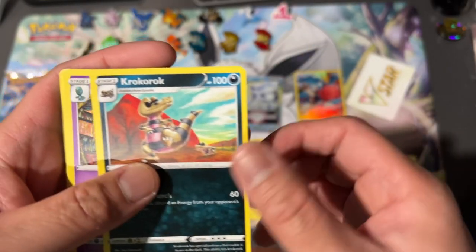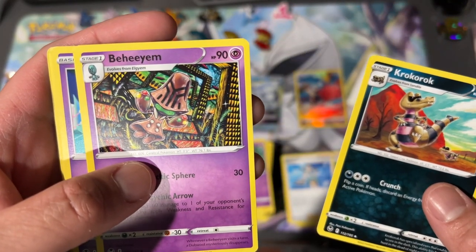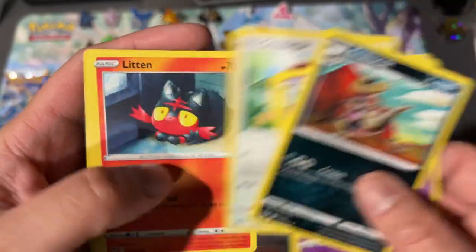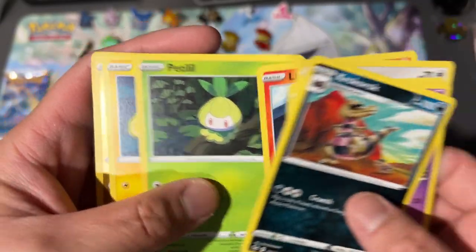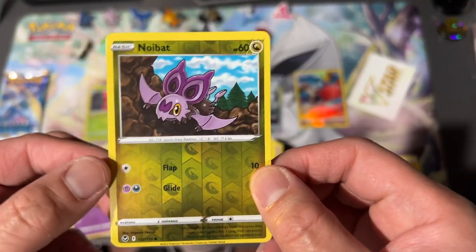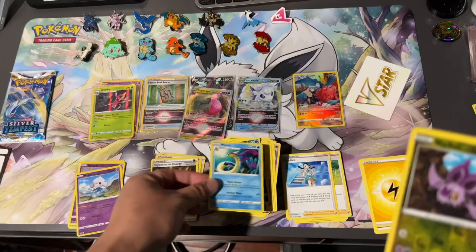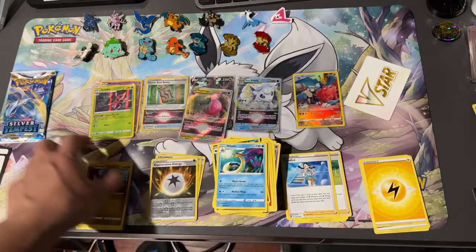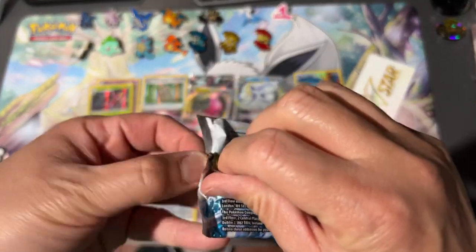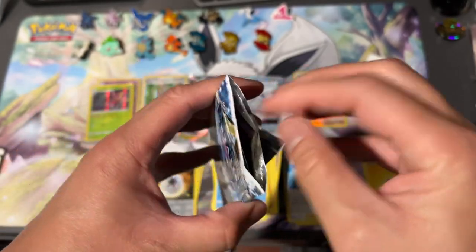Candice, Krokorok, Behem, I've never seen that guy, Esper, Smeargle, Litten, Petalil, Chinchu, Noibat, into Melodic Non-Holo. Okay, and our last pack for Silver Tempest. I got a good one, Lugia. I got a good one.